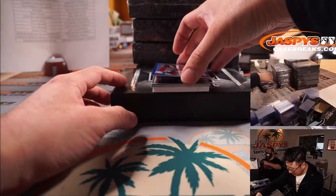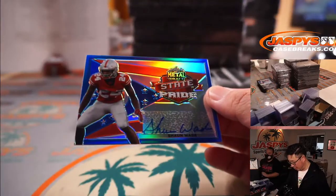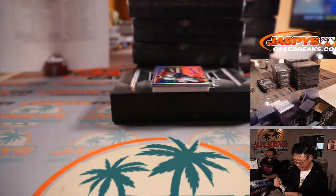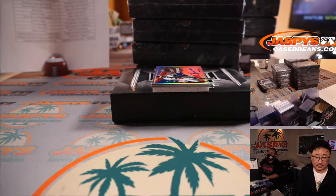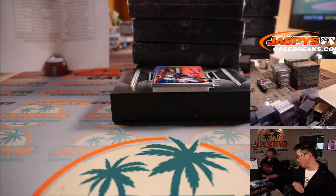All right, first one out of the gate is Sean Wade. State Pride card. Sean Wade. You're going to guess Saints? Sean Wade is a bird, a raven.